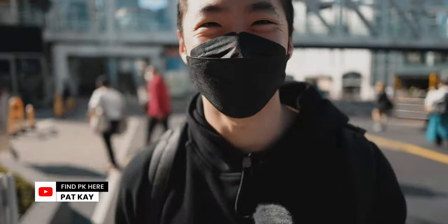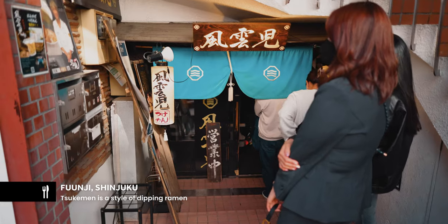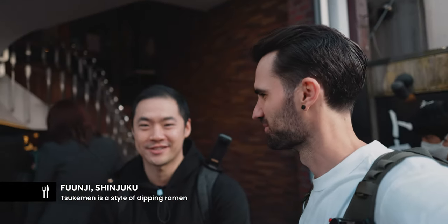What's going on? Yo! Alright, I've met up with PK and we've made it to our lunch location, which is Fuunji. Very well known for its tsukemen, dipping noodles. Little bit of a queue, but that's usually how you know that it's good.